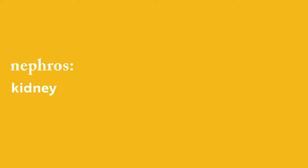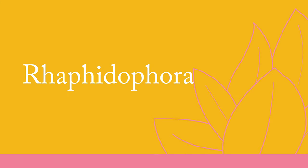And so really, this is just a combination of a few different descriptors of the leaves that we're seeing on this. So you have nepro, which is your kidney, and then lepis, which are fish scales. So again, maybe not the most attractive image that comes to mind. And so I kind of suspect that that's where this second half of it comes from. You have cordae, which is the heart, and then folia, which are leaves, like foliage. So potentially you could also see how these individual leaves almost have a heart shape to them.